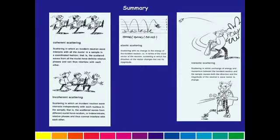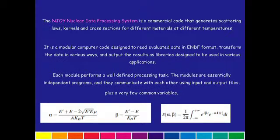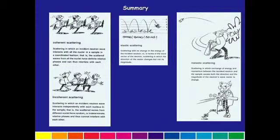So the scattering cross-section can be split in four terms: coherent elastic, coherent inelastic, incoherent elastic, and incoherent inelastic, or whatever they mix. So we have four things that we can split the cross-section into. Any questions up to the moment?